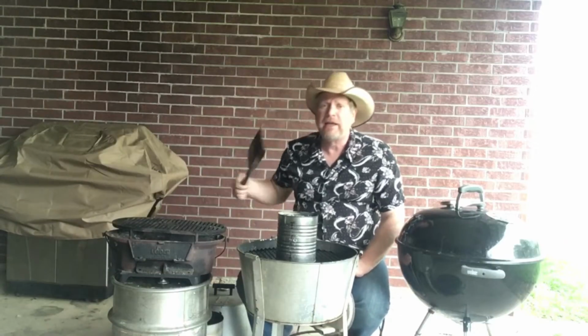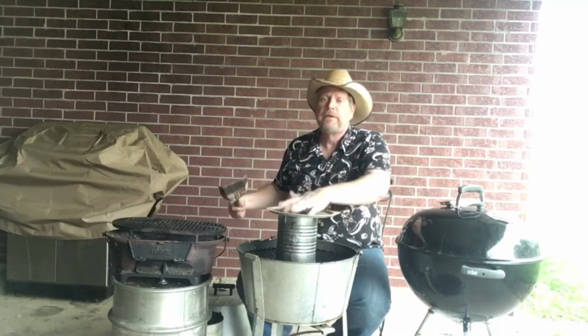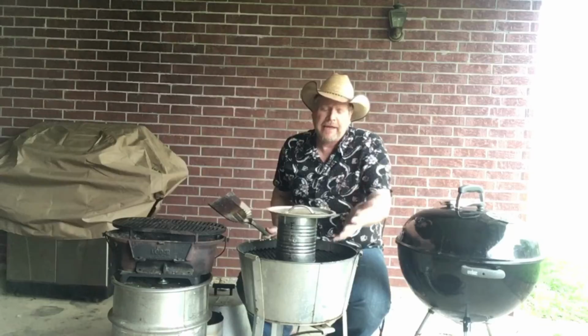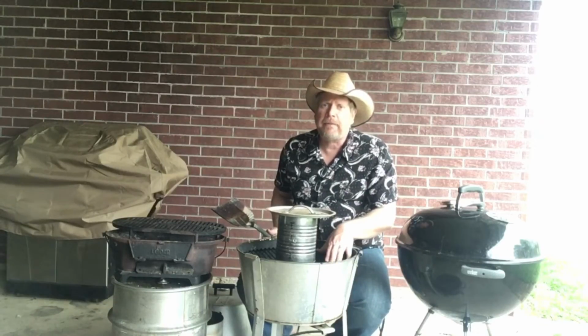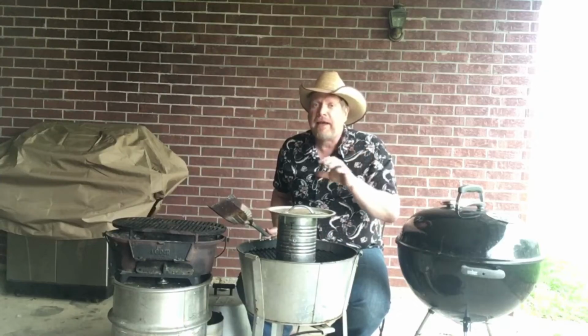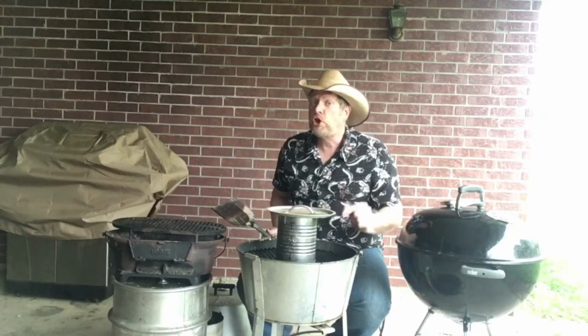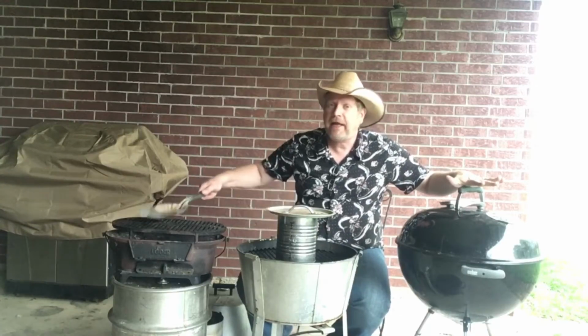I'll show you how I take the coals out and spare them. I just take a fireplace shovel like this, shovel them out, put them in the tin can, snuff them out. I have the can on the ground when I do that. And then they're out in just a few minutes. I don't have as much ashes to clean up in my pits, and I've got a lot of charcoal. The brat cook that I cooked last night was cooked on charcoal spared from the burger cook and the chicken cook.